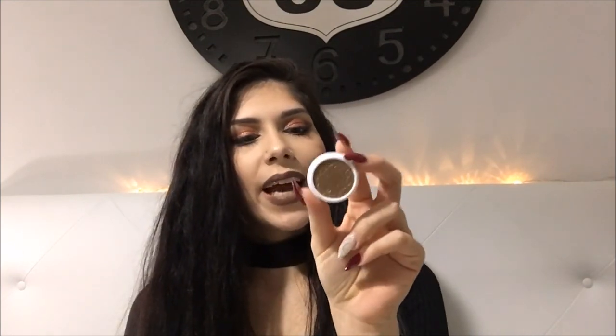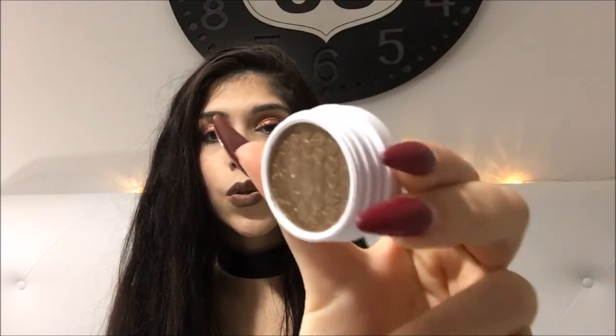Actually, let me know if you'd like a tutorial on this look, which I did with something I will show you right after that. But yeah, this is Blaze. It's similar to the Kathleen Lights one, but a little darker, so that's why they go so well together, and I love it.